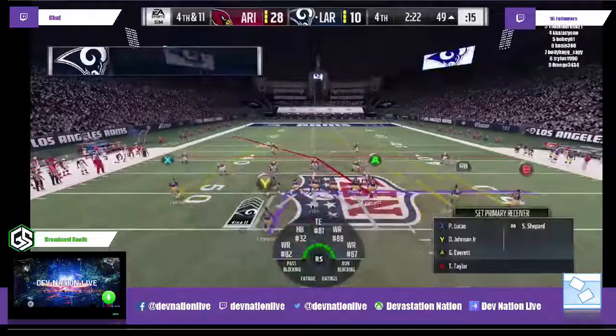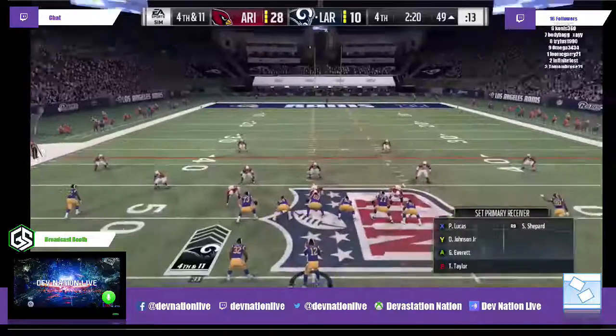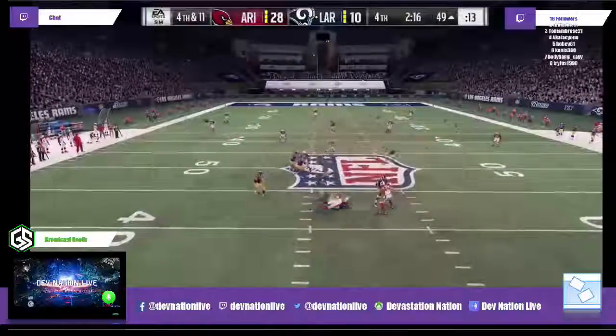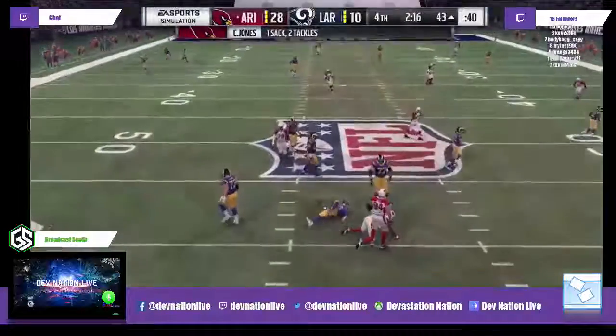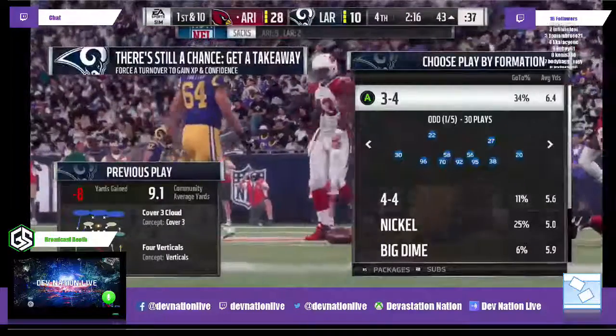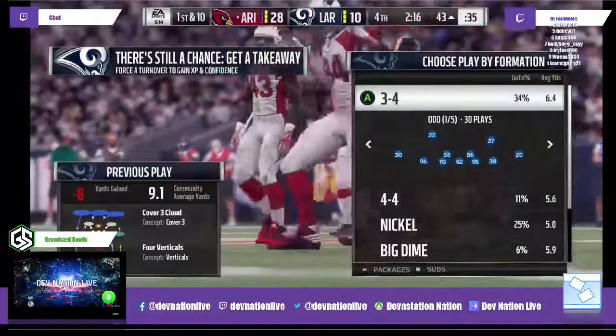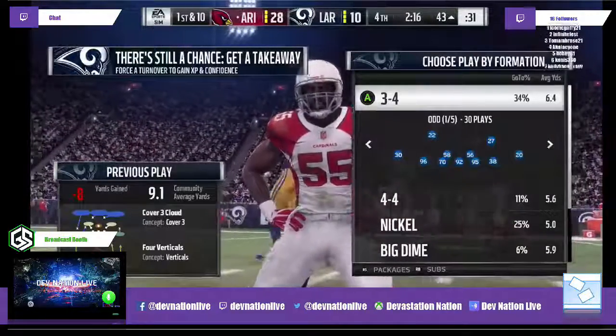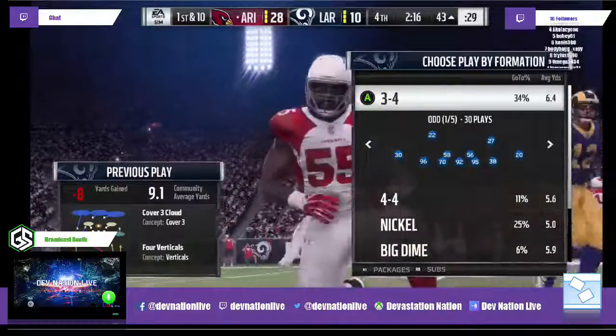So they'll go for it on 4th down. All right, Shane back in the verticals formation once again, and he is going to get crushed this time by Chandler Jones on the right side. Gentlemen, looks like that is it. I fully expect to see nothing but runs from Mike moving forward.